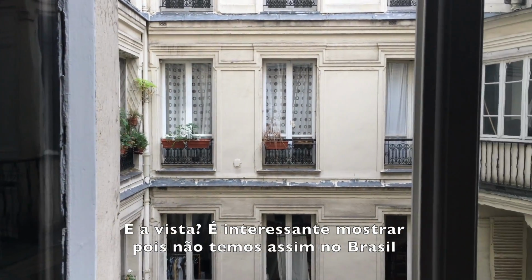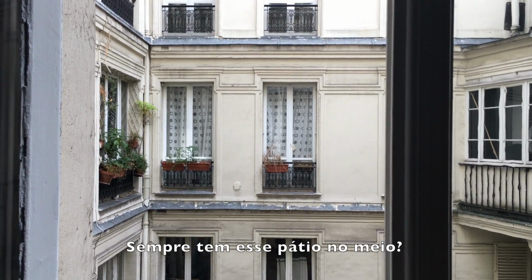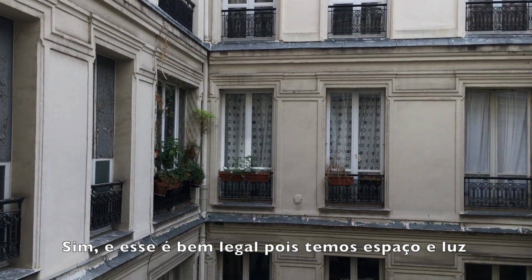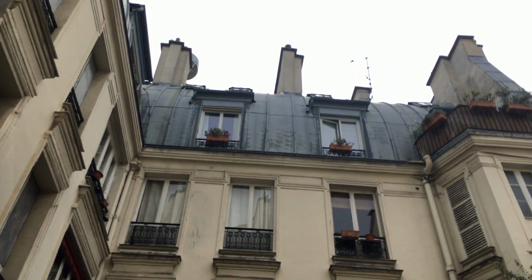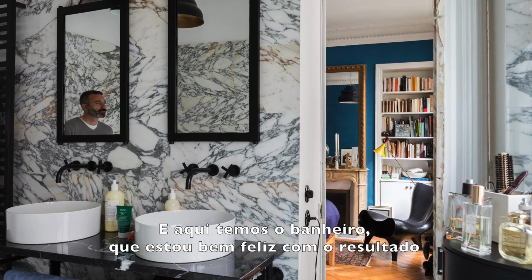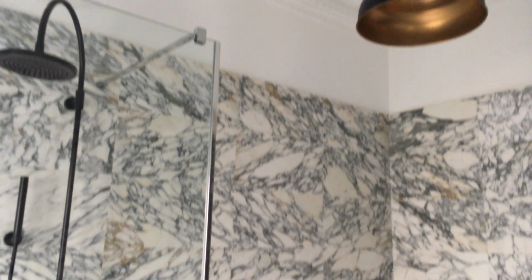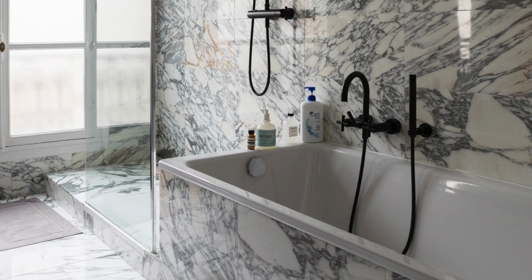And the view, it's interesting to show, because we don't see this in Brazil. So we always have this patio in the middle, yeah? Yeah, this one is quite nice because you have space, so you have light. And then you have the bathroom. Quite happy with the results. Wow, it is really beautiful.